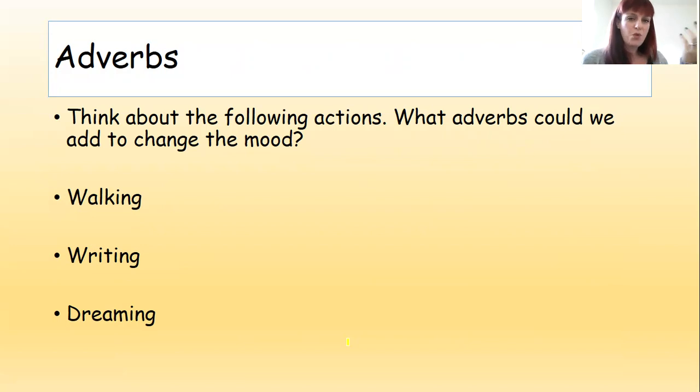Maybe you want to get up and walk around your room and think about, how do you walk if you're excited? What kind of things? Perhaps you're moving really quickly, so you might have walking quickly, or you might be walking bouncily, okay? Can you have a look? Maybe use a thesaurus if you want to up level your vocabulary, and write down a word to show me how someone could be walking.